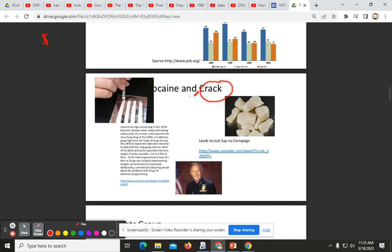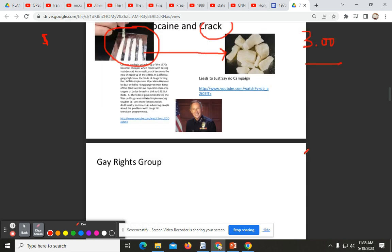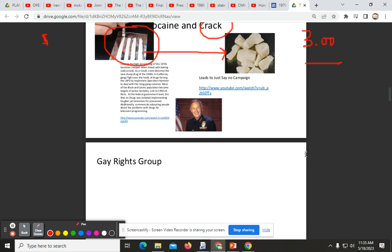And before you know it, people were able to figure out a way to use cocaine and make crack, which gave you the same feeling of using Coke. But the problem now was that it was at a reduced rate of like $3 because it was just cheaper, but you could still get the same high. And that led to this situation where people were just using crack cocaine, and it led to the war on drugs.